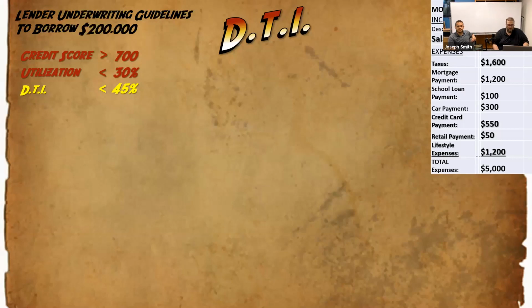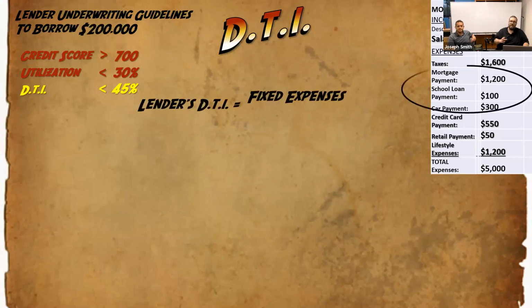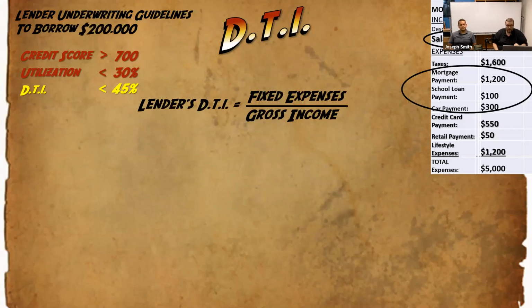Okay, so let's look at how the lender calculates your DTI for their formula. They look at your fixed expenses and divide that by your gross income. Your fixed expenses are like your loans, right? They don't change, versus a credit card, which could change, or your power bill, which could change from month to month. So we're looking at your mortgage payments, school loan, and car payments, your fixed expenses, and we're dividing that by your gross income. This is the lender's debt to income ratio formula.